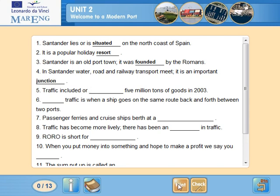Traffic included or comprised 5 million tons of goods in 2003. Liner traffic is when a ship goes on the same route back and forth between two ports. Passenger ferries and cruise ships berth at a passenger terminal. Traffic has become more lively. There has been an increase in traffic. Ro-ro is short for roll on, roll off.